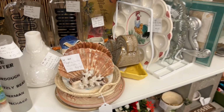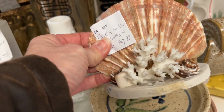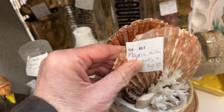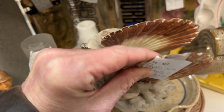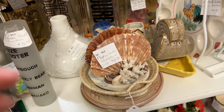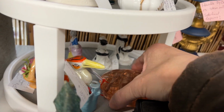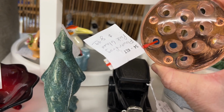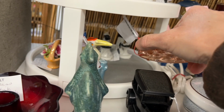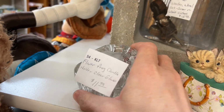What did I just say? A napkin holder. It's very neat. Seems like it would be very fragile, so I'm thinking there's a break right there. Ooh, pink flower frog for $9. It's very pretty. This one is good too.